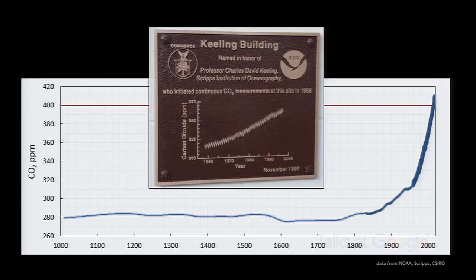You know when you've made a good scientific figure when they embronze it and put it on the side of a building, right? It should be like every scientist's goal that they'll embronze a figure that I've made, and maybe my restaurant menu is when we'll get there someday, but not today. So Keeling from Scripps Institute of Oceanography started these measurements in 1958.